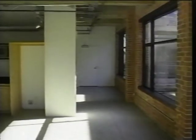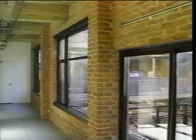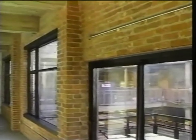The chirping you hear is the battery in the smoke detector. I thought it was my shoes. And I thought, well, my shoes don't squeak. Yeah, we installed the smoke detectors and they're starting to go dead.